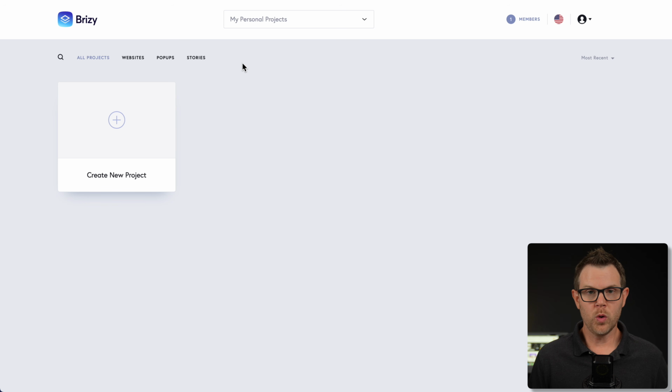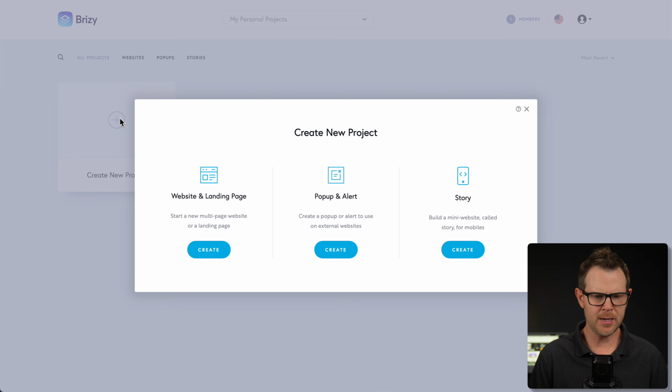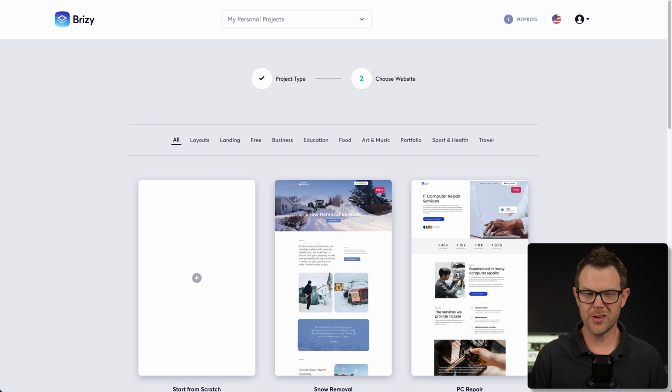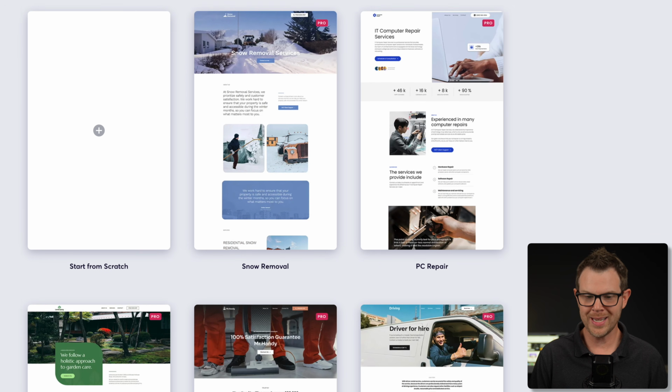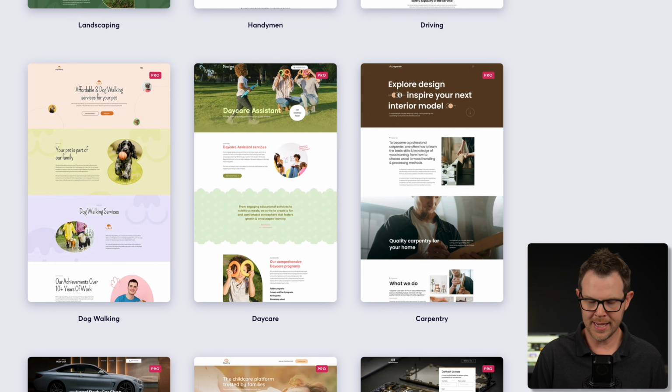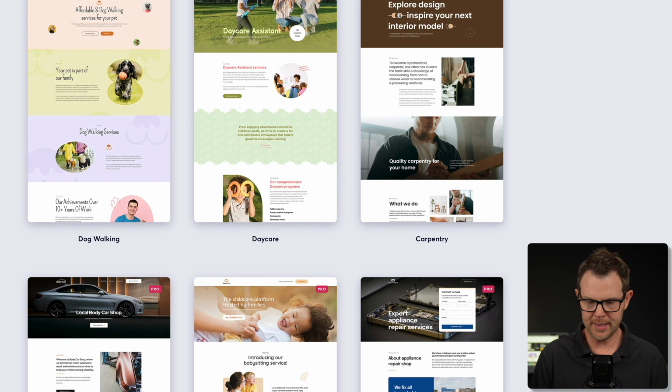Now, what's cool about this workspace setup is now you can have users on one workspace that can't see the websites on another workspace. So for example, this is my personal projects workspace. I'll add a website here, and I'm going to start from a template. There's a ton of great templates to choose from. I will say that I think Brizy's strong point is their templates. They are very nicely designed. They put a lot of effort into making their websites really, really appealing looking.